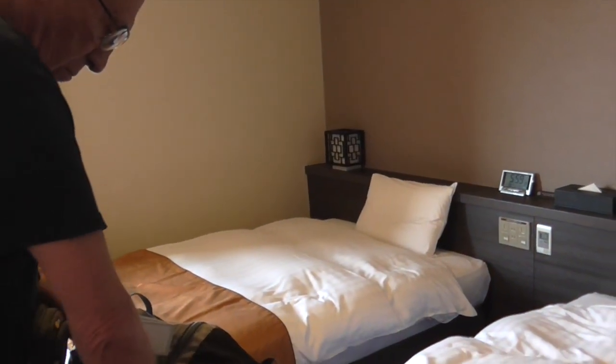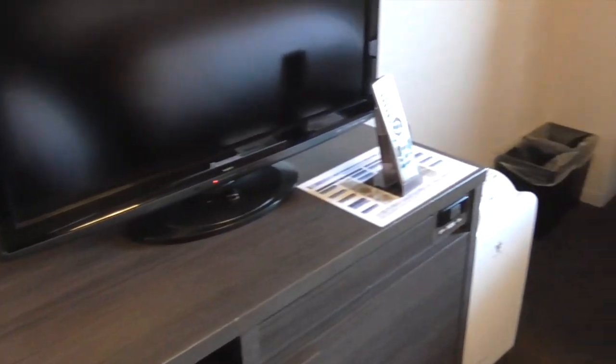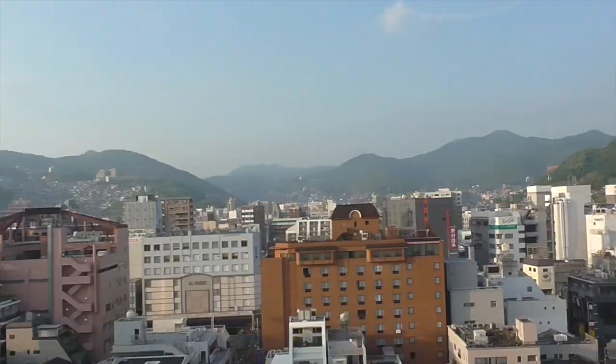We had to carry our clothes for 2 days since the luggage is being shipped again to Osaka, so we don't have very much that we have to spread out, thank goodness. And here we have Nagasaki spread out in front of us.